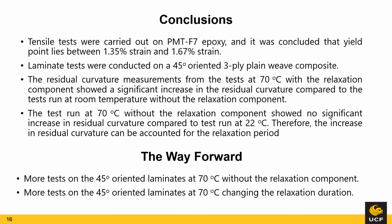To conclude, from the tests run for the PMT-F7 epoxy, we have determined the yield point of the epoxy to lie between 1.35% strain and 1.67% strain. And from the composite tests, the residual curvature increased significantly with the increase of temperature and the addition of a relaxation period. But it was discovered that the increase can be accounted for by the relaxation period. Moving forward, we would conduct more tests at 70 degrees Celsius without the relaxation component, because we only had one test for that, and also conduct more tests by changing the relaxation duration.